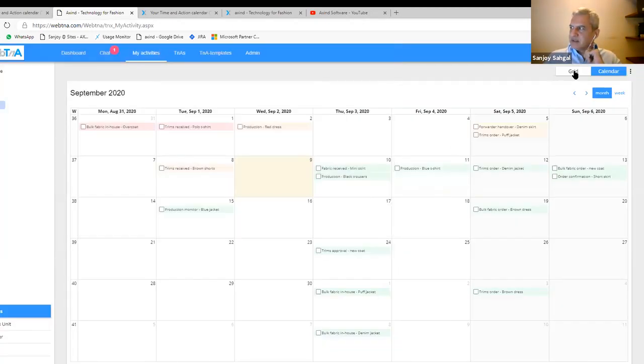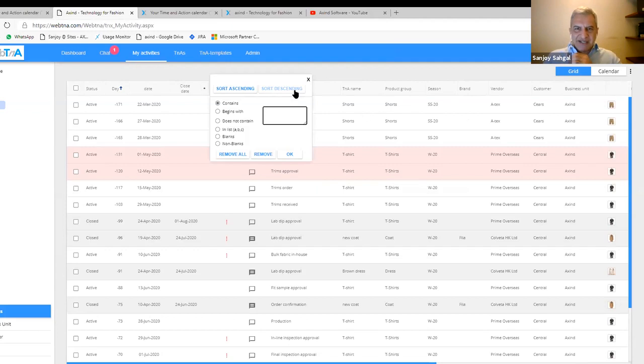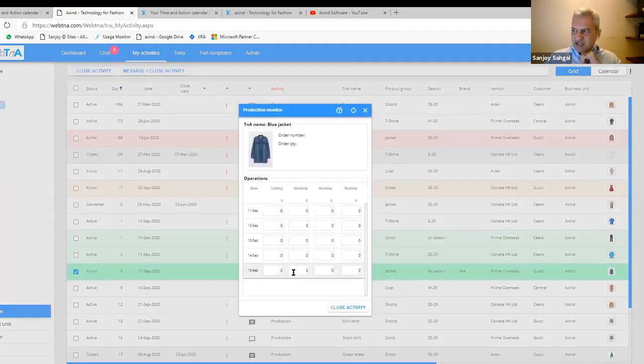Right? So coming back to what Dr. Bheda said, I'm going to talk about how you capture data at the place it happens. Now the TNA works on desktop as well as on your mobile. So if I look at, for example, production operations, I want to track how much is cut and sewn. I can do that by simply having a special activity. We call them special activities, where you can define the steps that need to be recorded. And the operator can enter how much is cut, how much is sewn at the place of production.